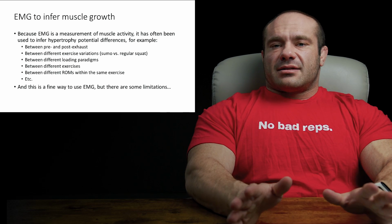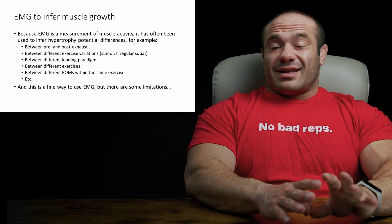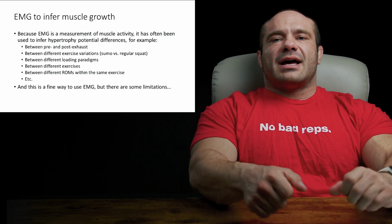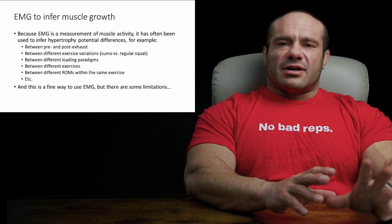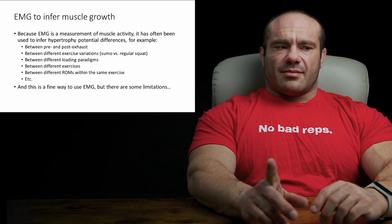And the way we use that is in a couple of different ways in the research literature. First, people can compare things like pre and post exhaust. Do my pec flies first, then I do bench, or I do bench first, then pec flies. See which one of those orders gets you better electrical activity as measured by EMG. And then you say, well, whichever one does grows more muscle. May or may not be true, but we'll get to that in a bit.